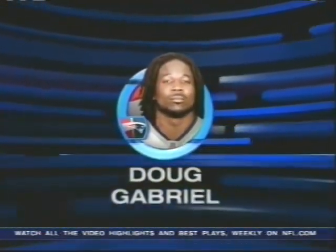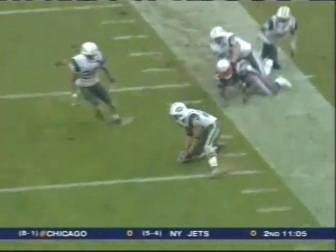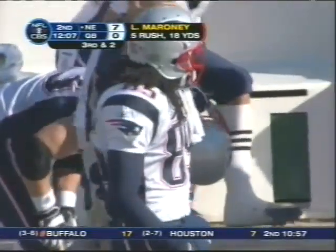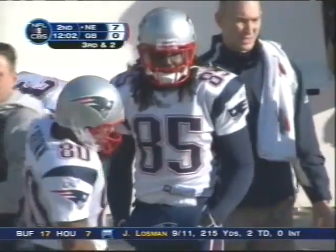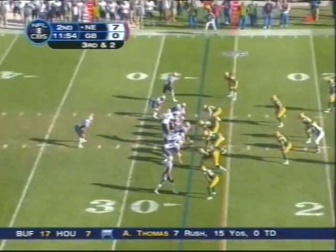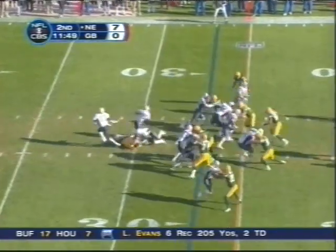Maroney to about the 27. Last week on a really sloppy field against the New York Jets, Doug Gabriel takes his short. Hey, everything here is great, right up to that point right there where the ball gets knocked out, the Jets recover it. And we see Gabriel came in and made the tackle. That's the last thing he's done for the Pats since. He hasn't been back in the game since last week, nor has he made an appearance this week yet. Meanwhile, Corey Dillon has come back onto the field, and he's in on 3rd and 2 on the 10th play of this drive for the Patriots. Dillon's doghouse obviously smaller than Gabriel's.